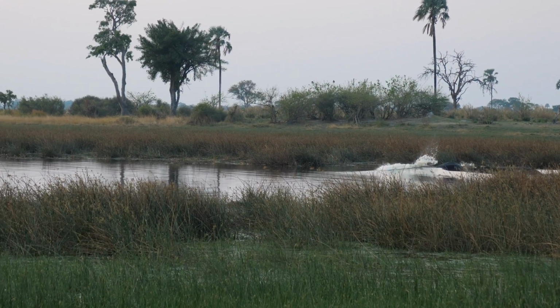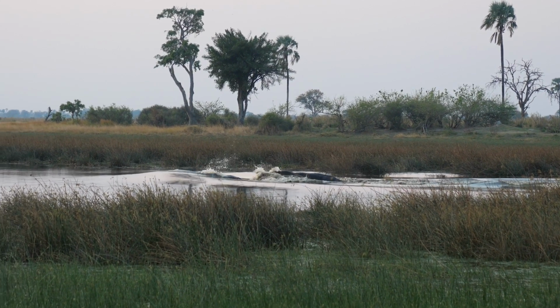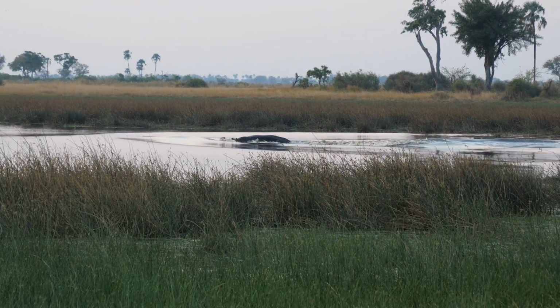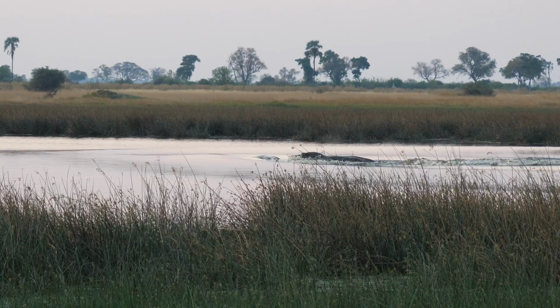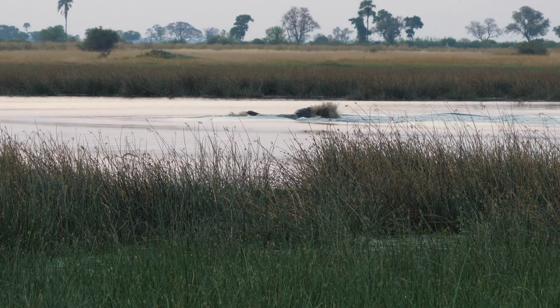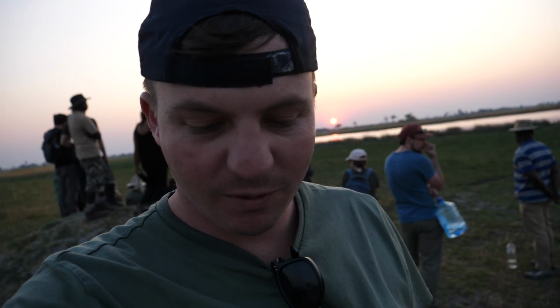Getting a wave. Whoa! They can't move. What a way to finish.